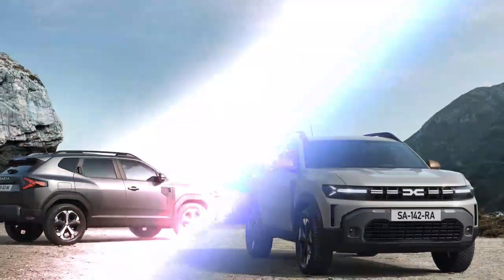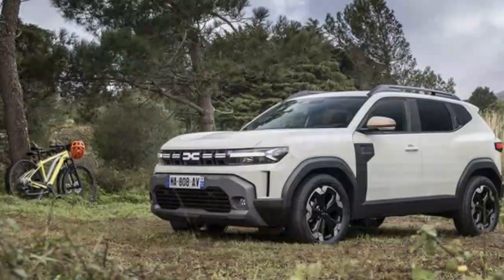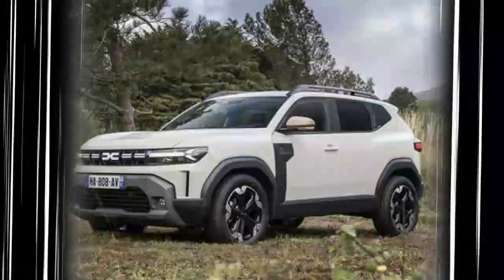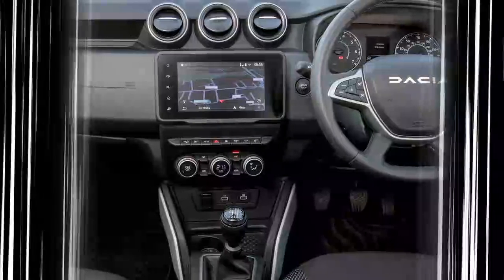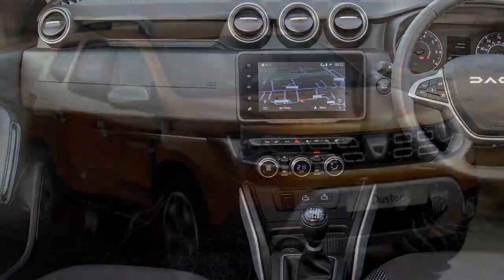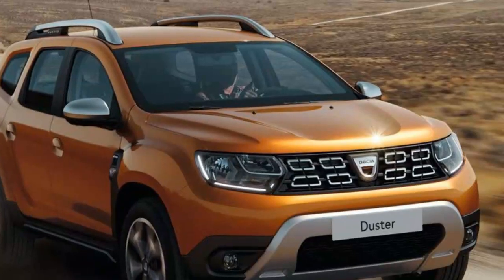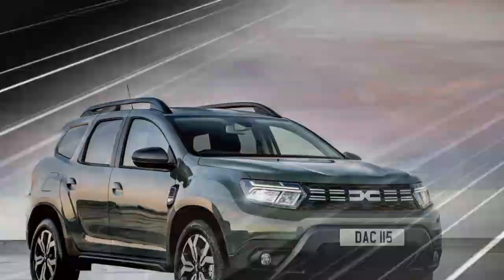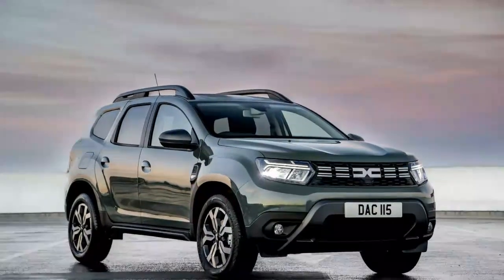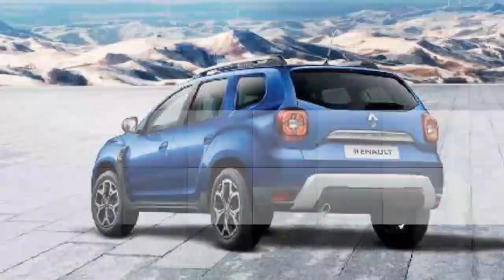The Dacia Duster delivers solid performance tailored for versatility and reliability rather than high-speed thrills. Its range of engine options, including a 1.0-liter bifuel, a 1.2-liter mild hybrid, and a 1.6-liter full hybrid, offers flexibility depending on driving needs. The mild and full hybrid options provide a smoother and more fuel-efficient drive, especially in urban settings. The Duster's available all-wheel drive enhances its off-road capability, making it a practical choice for those who navigate rough terrains or varying weather conditions.